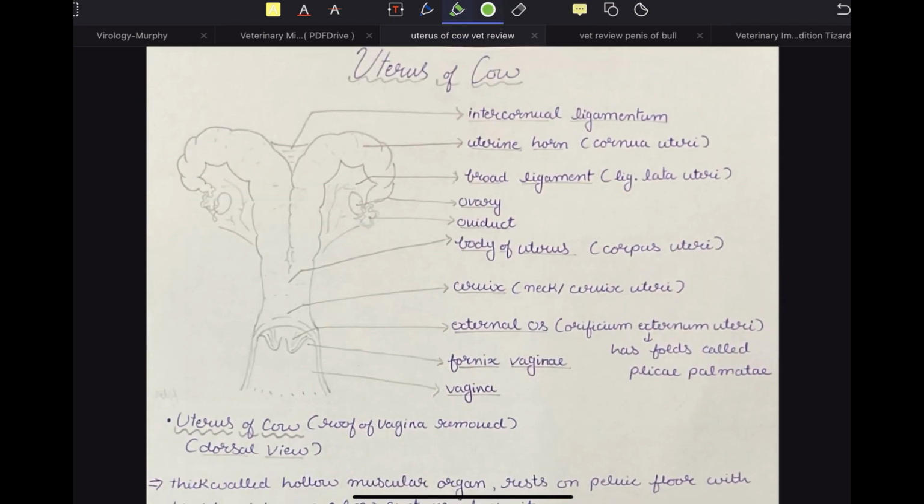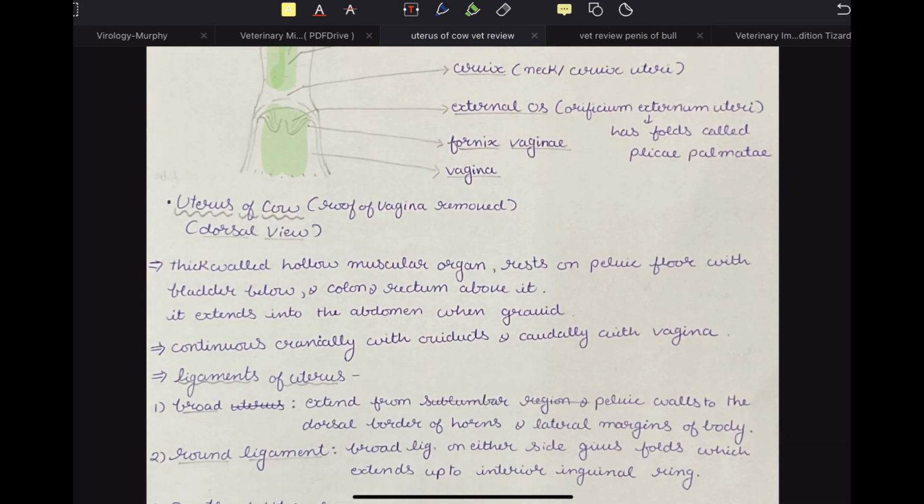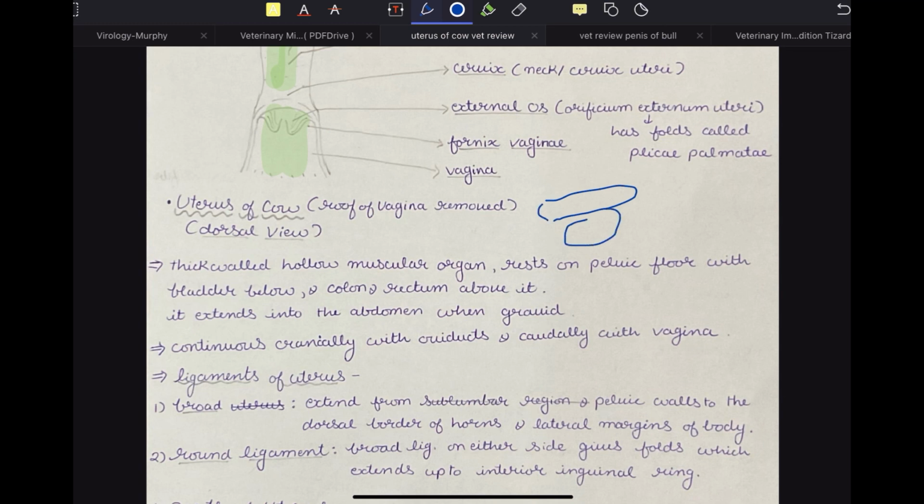So this is the uterus of the cow. Caudally it is continuous with the vagina, and cranially it is continuing with the small oviduct. It rests on the pelvic floor. Below it we have the urinary bladder, and above it we have the colon and rectum. And when the cow is pregnant, so the uterus is gravid, it will extend into the abdomen.